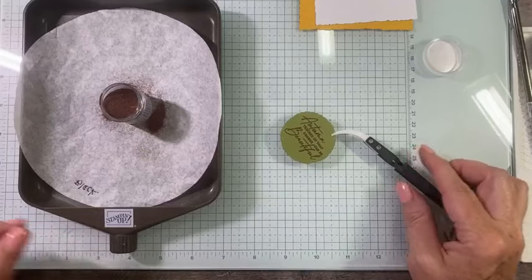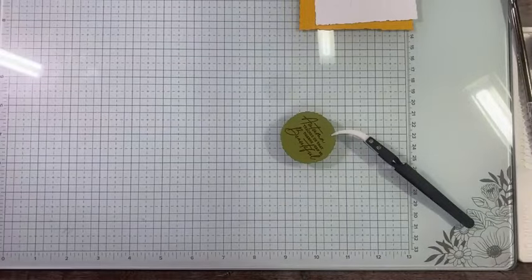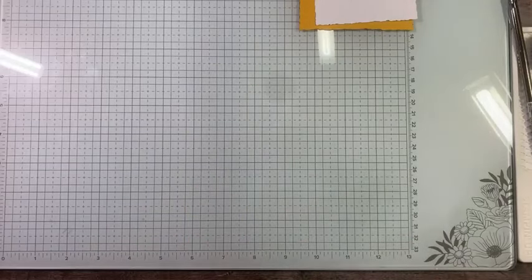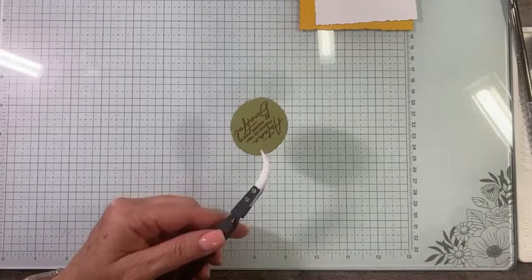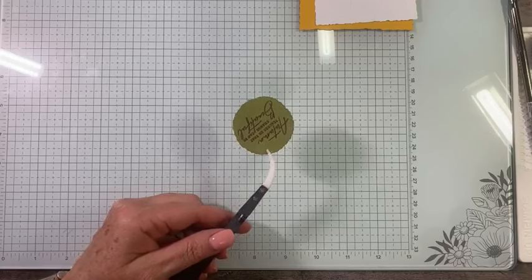All right. Beautiful, beautiful, beautiful. Let's set this completely out of the way so I can't have a disaster. And then we'll heat our tool up again. This one should be a little bit faster because our tool is semi-heated.